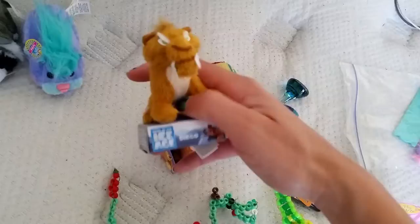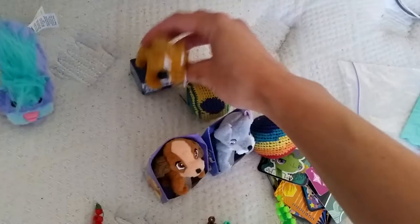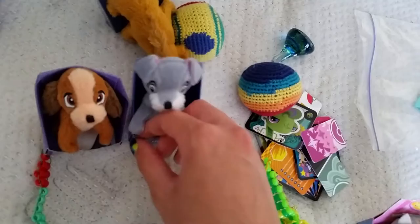I got these little guys from, this one's from Toys R Us. He's just a little Diego. Then these two were from when I worked in retail. Tramp and Lady.